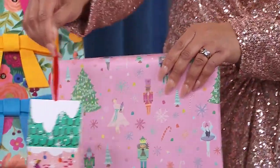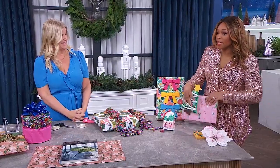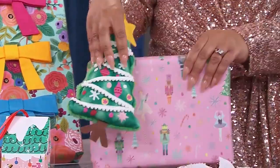Yes. Right? Or you can do this, which is for your furry friends. Yeah, and play with scale. Go big. Yeah, go big. Very nice. Oh my gosh.